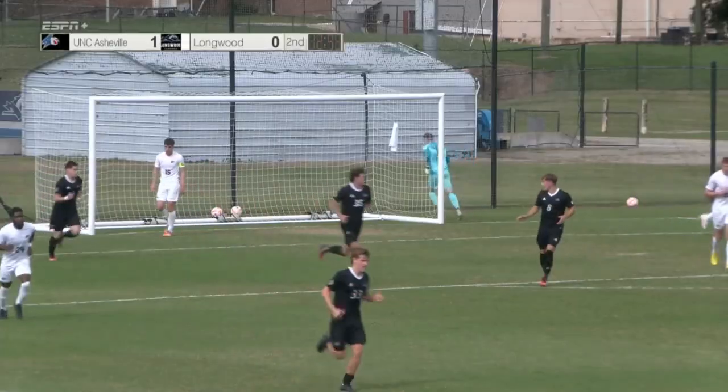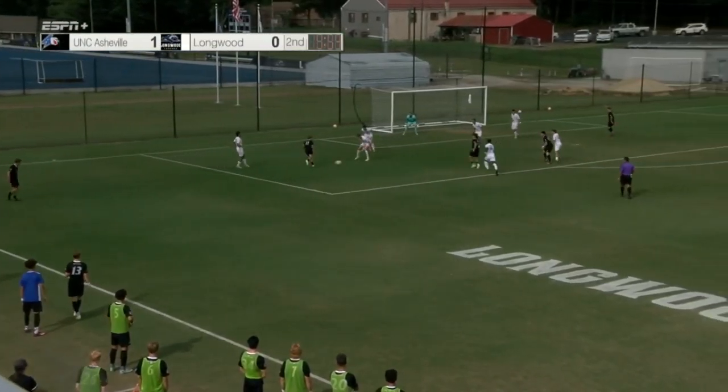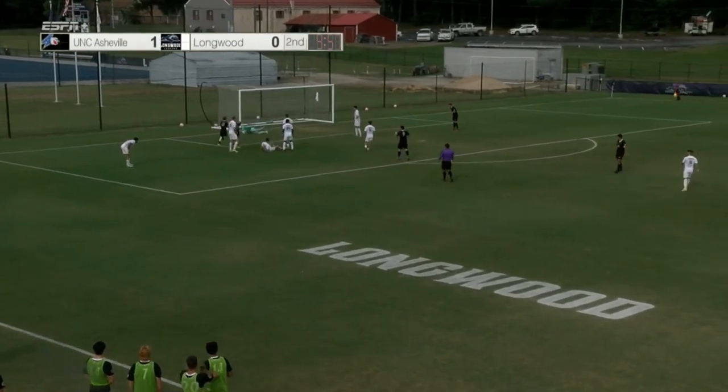That is a gorgeous opportunity, but has Hammond short. Inside to Behan, shot near post.